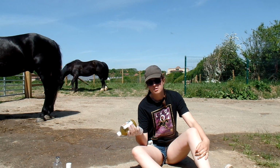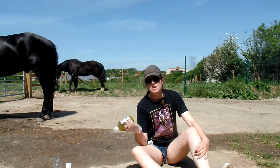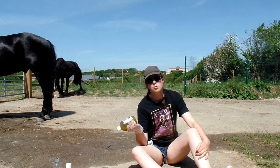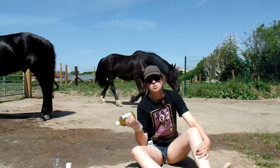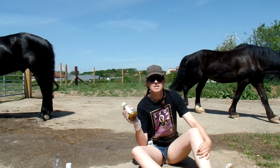This is actually human grade neem oil, just because I find equestrian neem oil products are always mixed with other things, whereas I just want pure neem oil. So this again will just go where he's most itchy and where the flies are attacking the most.